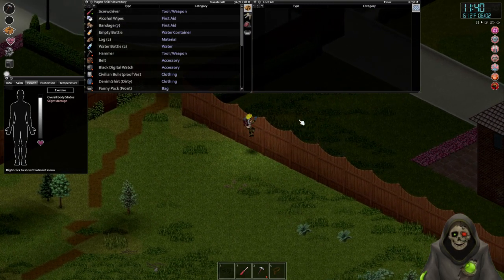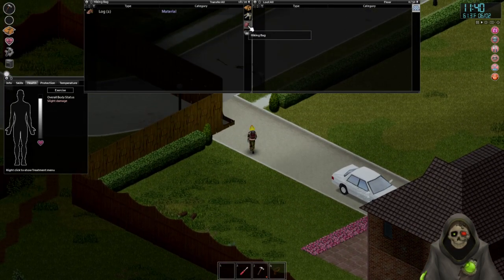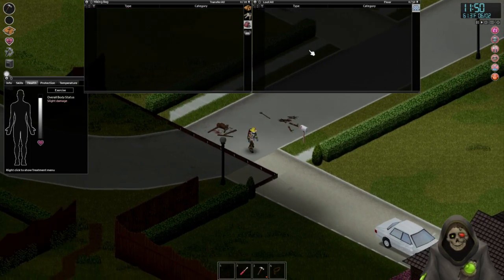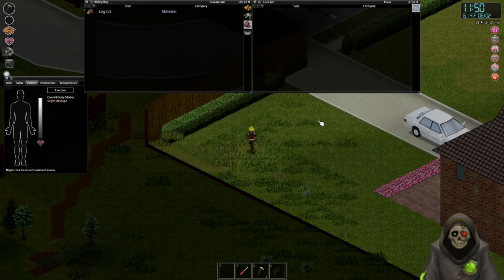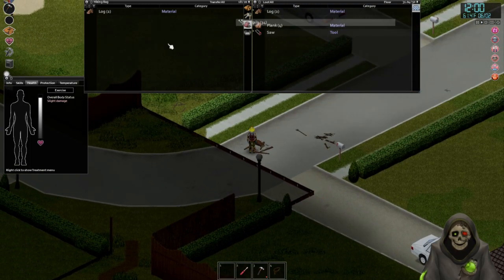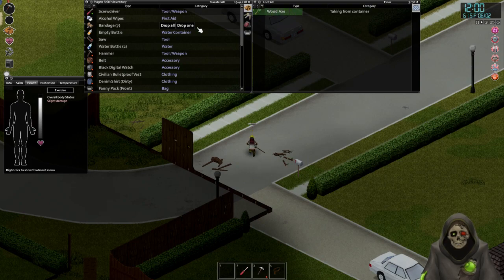Let's go. Okay. There. For now, I'll just drop the logs here. Go back and pick the other one up. Put it here as well. Alright, not bad. Not bad at all. We've got a little bit more safety here now. What else can I carry here on me? Let's grab those. Pick up my saw. I want my axe back, please. Thank you.